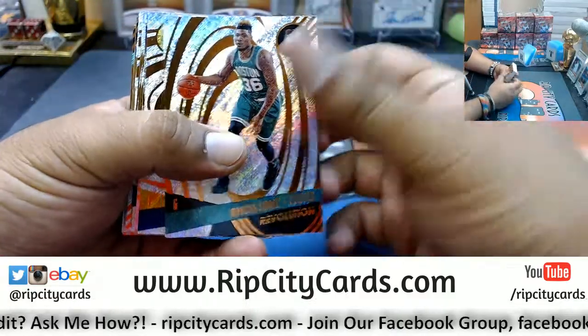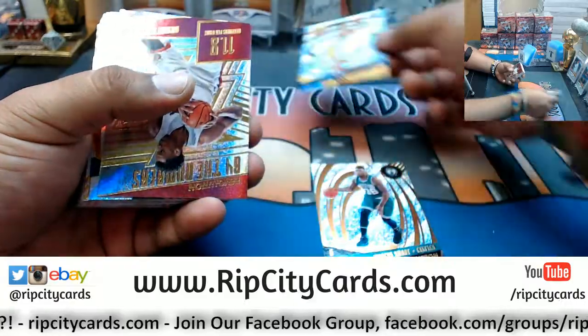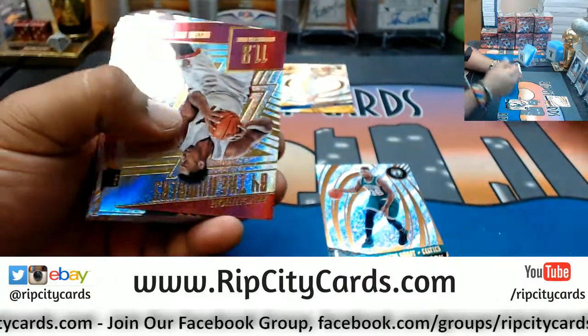All right, here we go. Good luck, y'all. See what we got. Got a rookie, George Niang, Pacers. Now, there's not many autographs in this set.